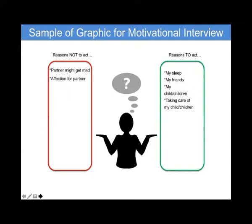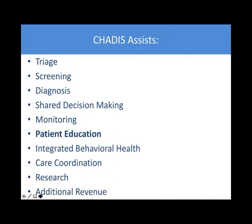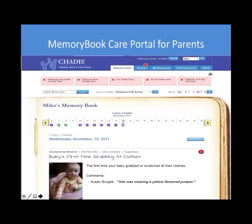with outside agencies. This is an example of a graphic display to use with the patient. In this case, it's filled in the reasons not to act on, for example, in this case, intimate partner violence, and the reasons to act. This can be used in discussion with the patient, as you can see, and it's pre-populated by the results from the patient themselves. The patient-specific template for social determinants creates handouts with local and national resources specific to the patient's concern. And the patient education appears in a care portal.